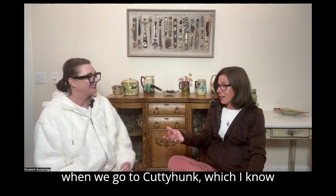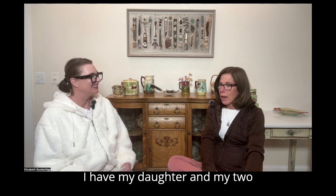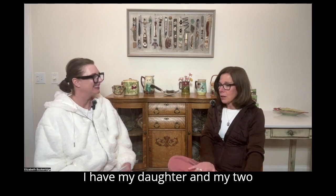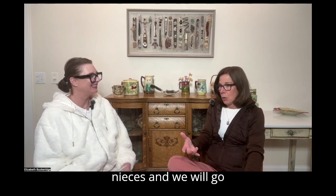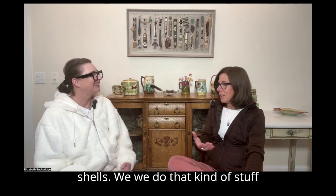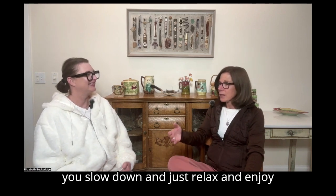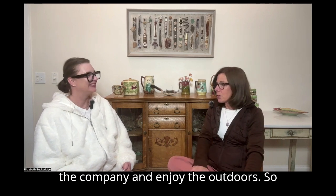And even now, when we go to Cuttyhunk, which I know you're familiar with, I have my daughter and my two nieces, and we will go collect rocks and paint rocks. We paint shells. We do that kind of stuff because it makes you slow down and just relax and enjoy the company and enjoy the outdoors.